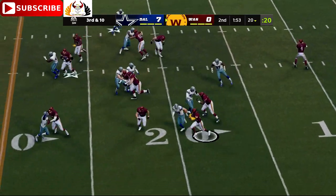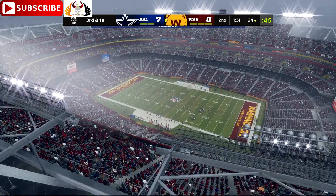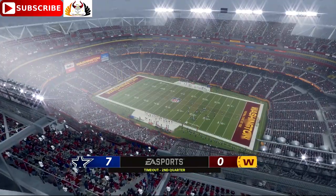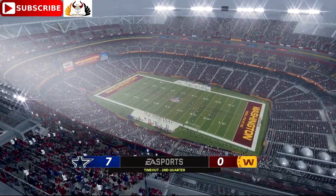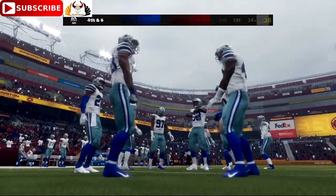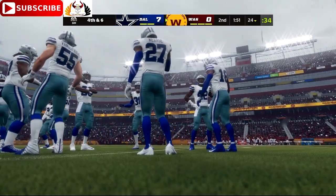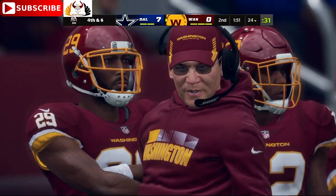A handoff running left is Gibson, and he'll be stopped here well short of the first down at the 24-yard line. Now a timeout called for by the defense. It's just their first, so they'll have two remaining here before we get to halftime.